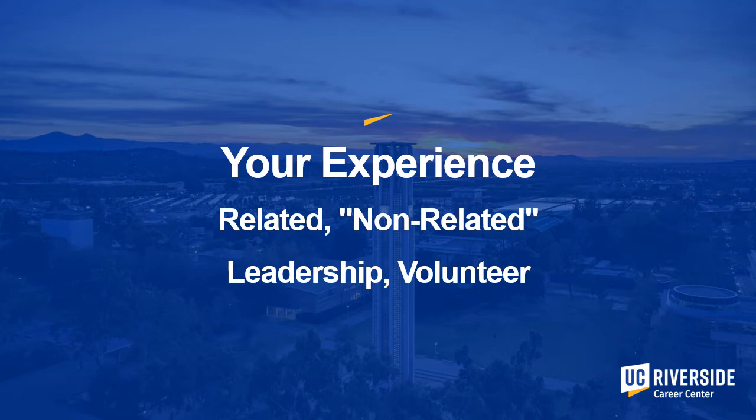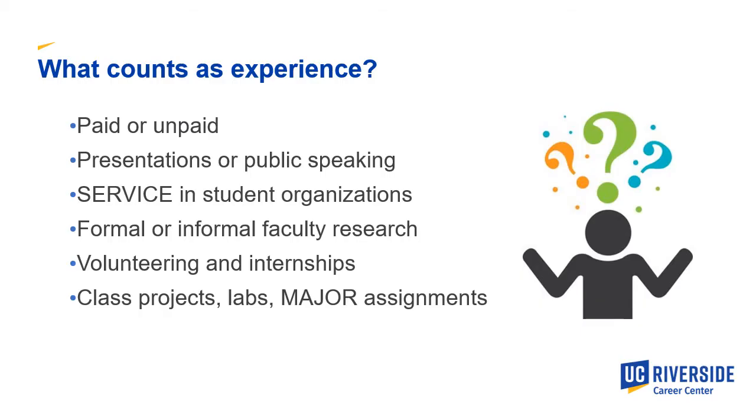Let's talk about experiences. What does that mean, experiences? The experience section will probably be the most important section of your resume because it communicates with employers. What are some of the skills that you are bringing to this position? It can be paid or unpaid. It can be any volunteering experiences, leadership roles, research, internships, and major projects.